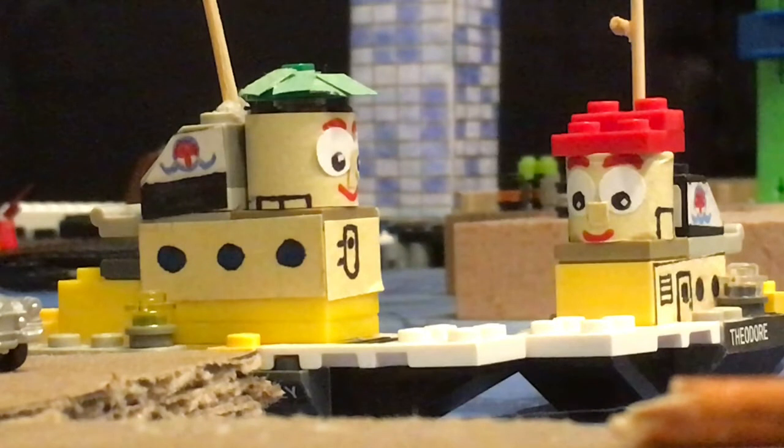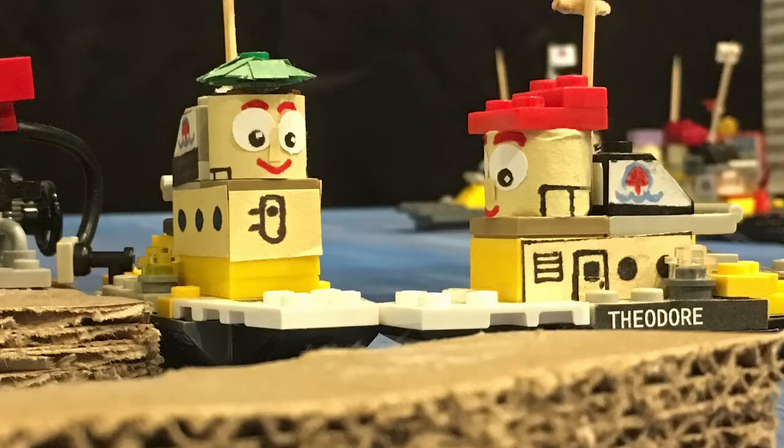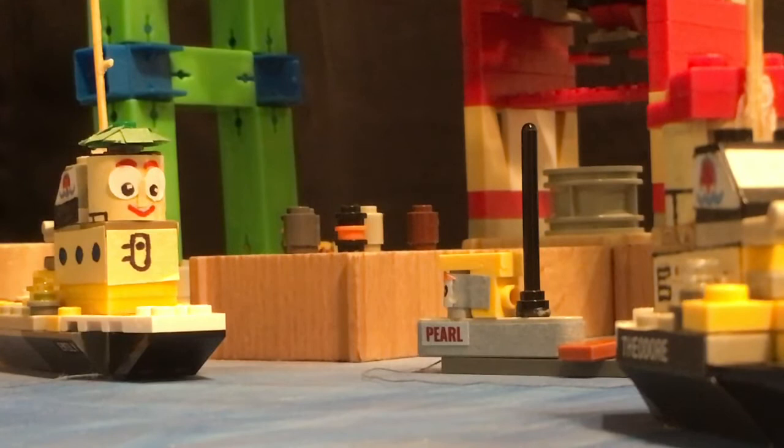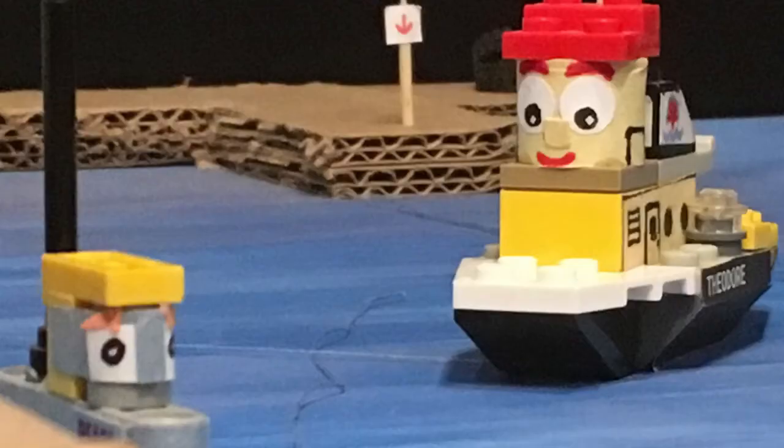Can I button on first, Emily? He said. Well, replied Emily, I suppose I could ask Pearl, the pilot boat, if you could at least try. Has he practiced enough? Asked Pearl. Well, Emily really wasn't sure that Theodore had practiced enough. I'm ready, said Theodore hopefully.